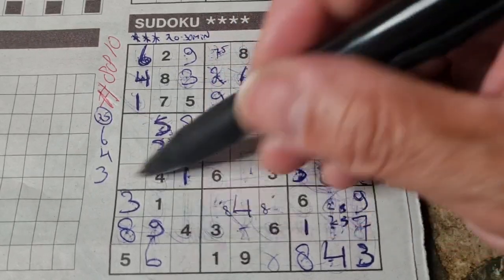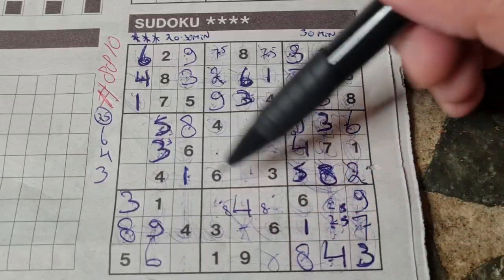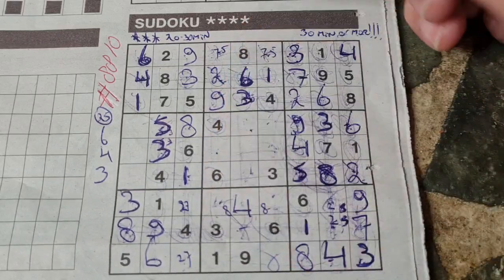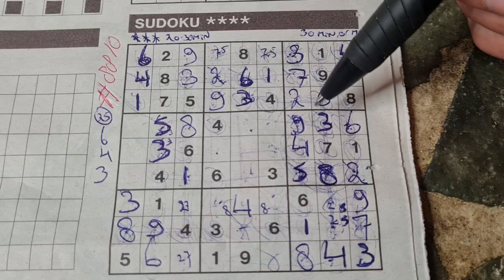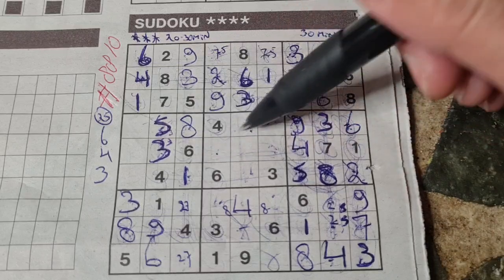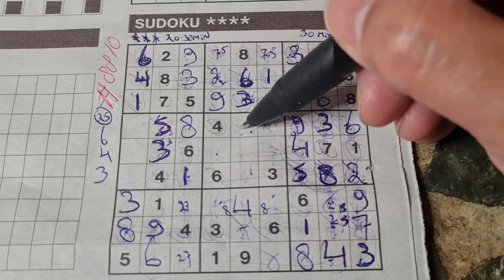So 2 numbers left in this big square. The 2 is missing, the 3, the 4, the 5, the 6, and the 7 is missing. 2 and 7. Let me mark those. Cannot fill this yet. How about the number 1 in this row? 1 in the middle row, so the row above. The only 2 places left for the 1 should be here or there. We have a 1 in this column, no 1 there, 1 should be there.